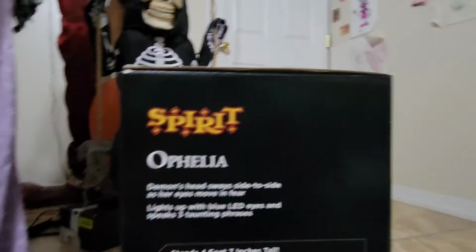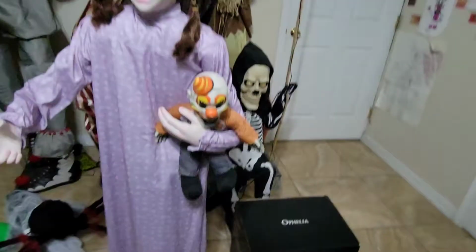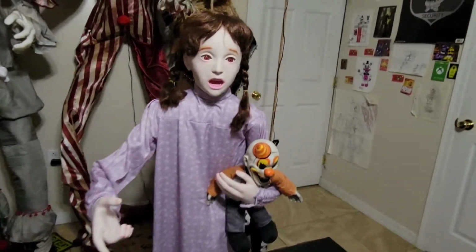And then here's the back. Again, the same, all the font that was on the front, because it does have the height here now, and then just a picture of her again. And then the top, it says Ophelia. A nice, tiny, compacted box. Definitely good for storing, but let's get into the animatronic now.